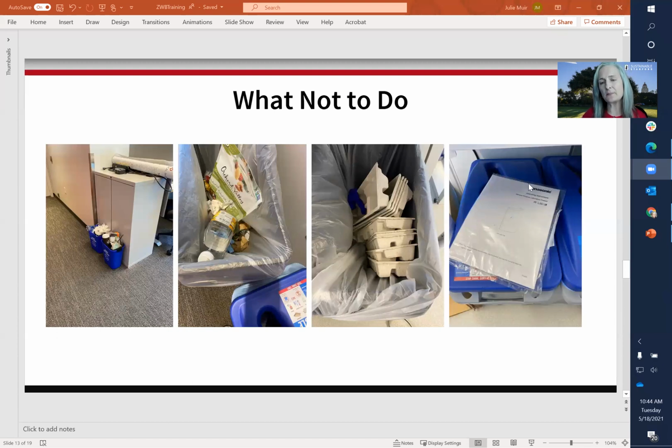And lastly, this happens quite often where we have paper that is packaged inside of plastic wrap. And we can recycle that paper, but we cannot recycle it with the plastic wrap around it. So if you would kindly remove the plastic wrap, put that in the trash, and then put the paper in the recycling bin, we can take that and put it to good use in the paper markets.